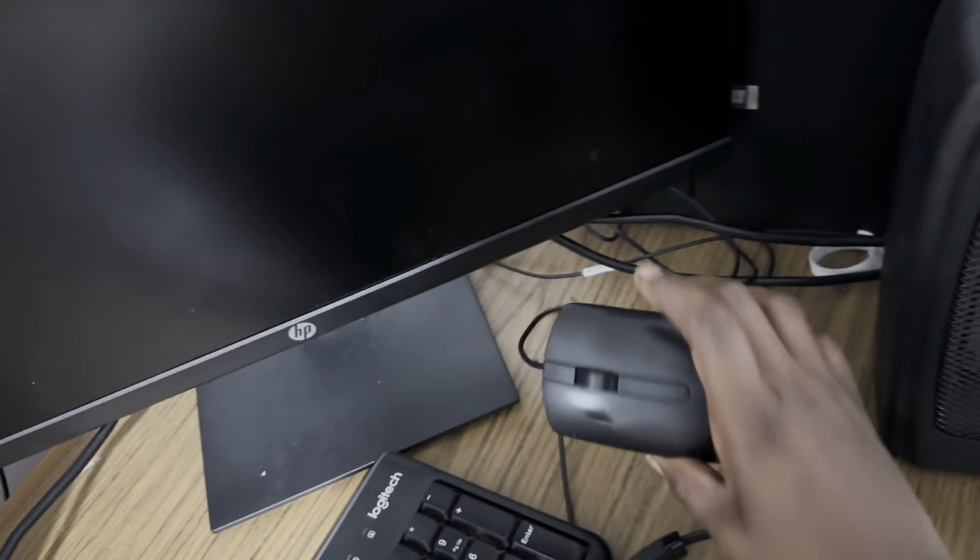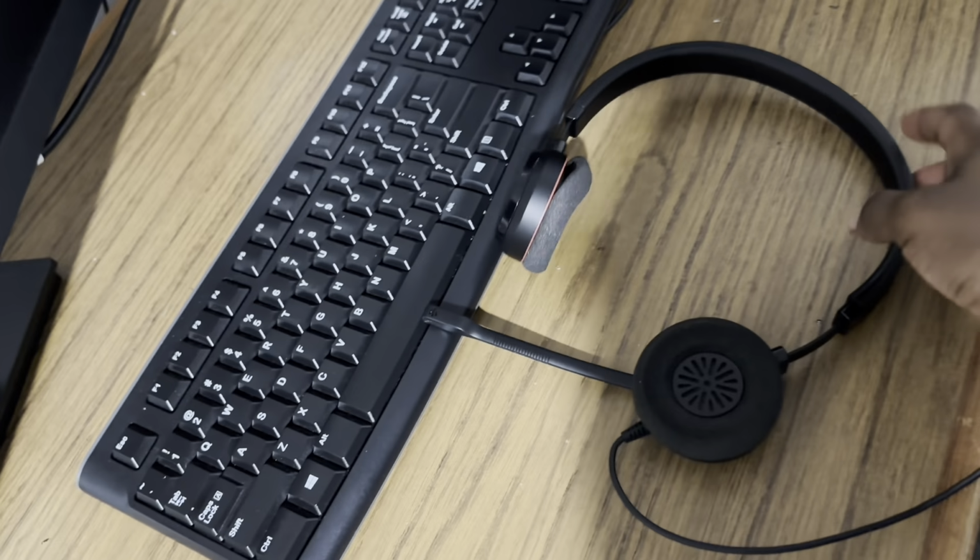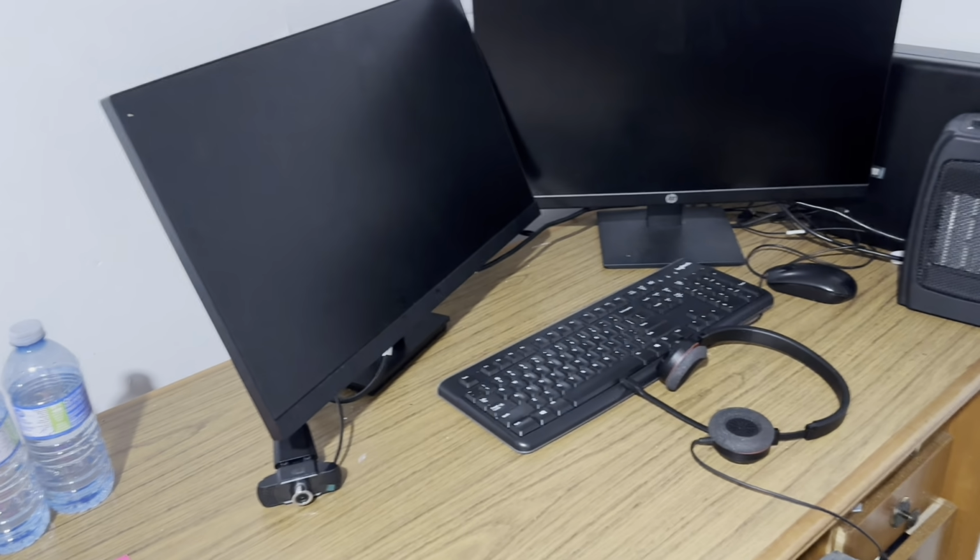Then I have my keyboard, I have my mouse, I have my headset. This is the mic part of the headset, my CPU. Oh, that's my heat, Asha. So this is just what we are working with at the moment.